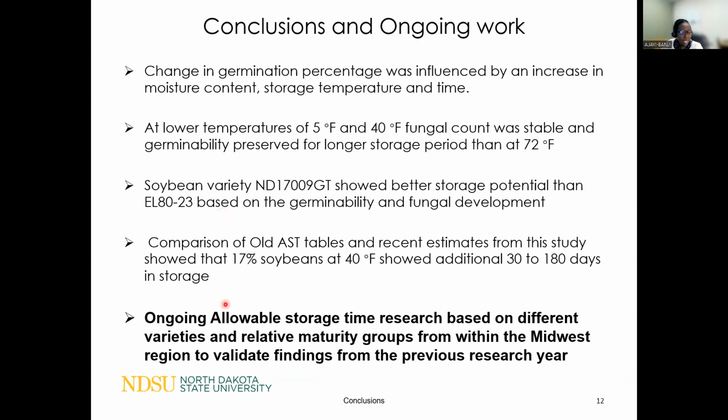So going forward, we have an ongoing allowable storage time research, but this time we're looking not just at 2 varieties, we're looking at 3 different varieties, and we're now bringing into account their relative maturity groups. And those maturity groups are from within the Midwest here, North Dakota, Minnesota, and South Dakota, to be specific. So based on the data that we draw from this research, it will help us to validate the findings from the previous research year, which is going to help us come up with a new table that will be helpful to farmers, processors, and industry generally as regards the allowable storage time of mature soybeans, as the end goal is for them to be able to maximize profit as farmers.